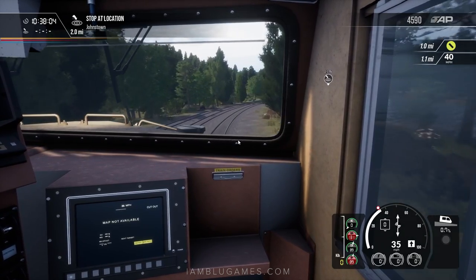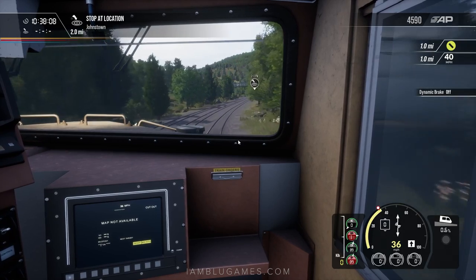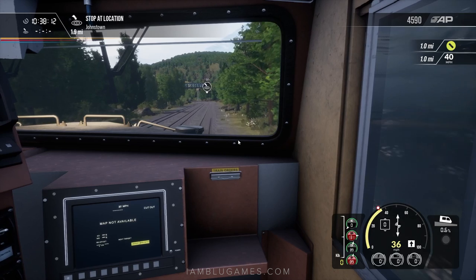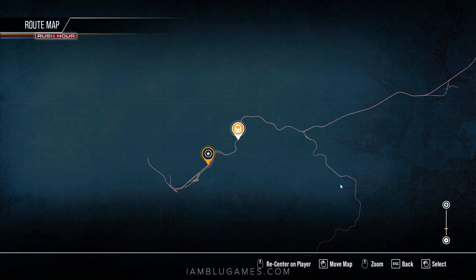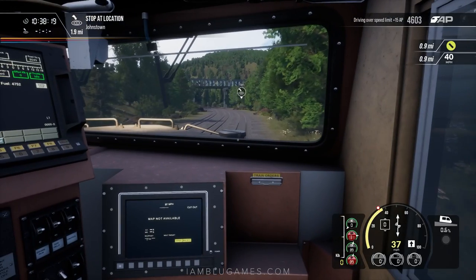So when it comes to difficulty, I don't think this is very difficult. As you can see, I'm managing my speed pretty well, pretty easily, actually. I thought it'd be more difficult. The more difficult one is that other one over by South Fork. This section over here is a more difficult part. But this full mainline section is not that bad.